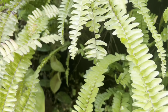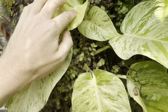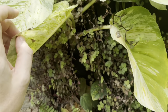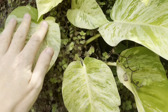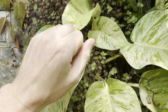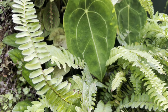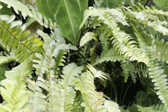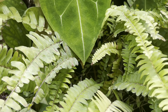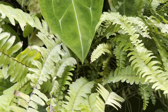So what else have we got here that's doing okay? This is starting to climb up the wall now, finally. So this was a cutting that we had from upstairs. I think it's a marble pothos. So that's doing fine. We've got syngonium up here. And this forgetii, the Anthurium forgetii, is not making new leaves lately. So we'll just leave that. We'll see how that one goes.